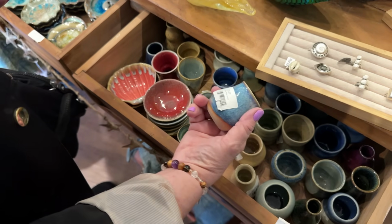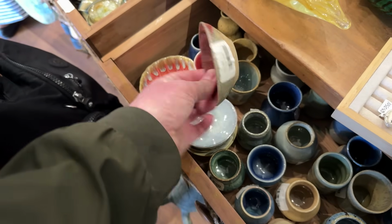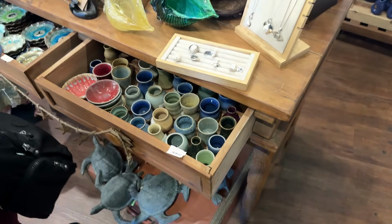Now they wanted $25 each for these little pots. It's a little bit high for me for resale, but I do admire them. These little trinket dishes here, they want $25 a piece for those as well. Well, these are probably potter, artisan made on the island. Absolutely.